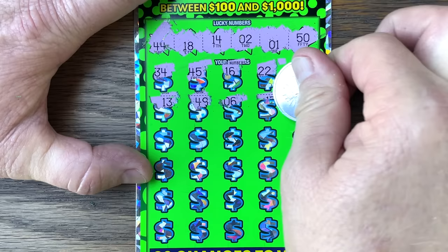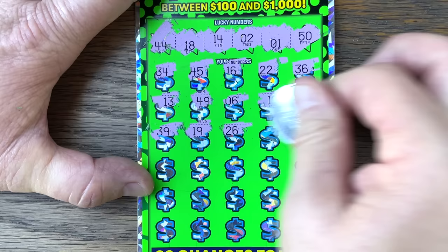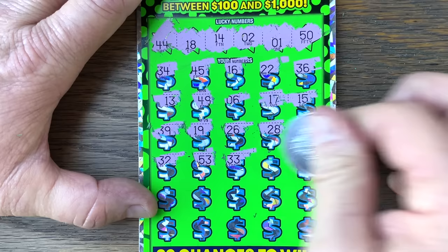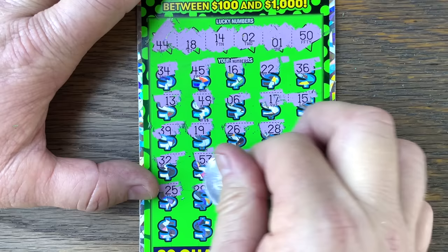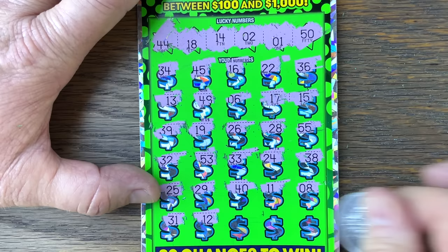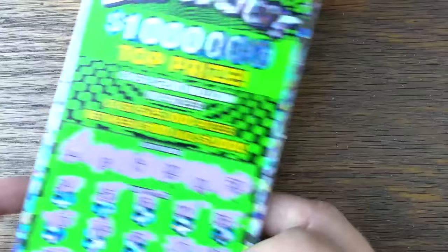Come on, give us one more win. Down here at the end. All right, last row, 31. One multiplier, 12, 3, 47, and a 4. So we got back 40 out of 50. All right, let's try our $20 tickets. See how we do on these.